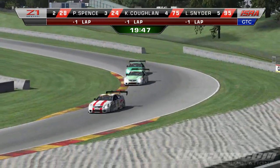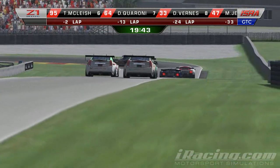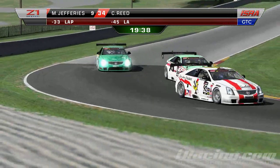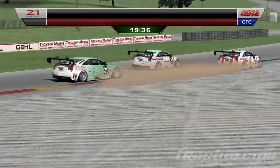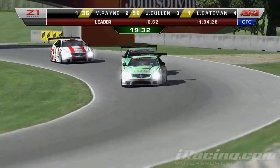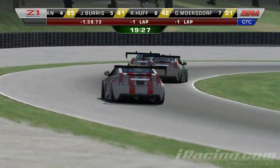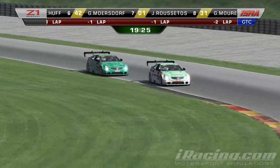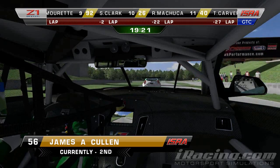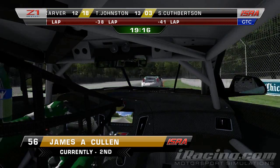Look, Mark Payne had fallen back in terms of the gap between them a little bit, so it's possible that James Cullen might have a little bit more pace than him, but there's traffic here. These guys are going to be lapping, and Mark Payne, another tough competitor, is going to do all he can to defend and keep James Cullen behind him. He's still got 19 and a half minutes to do that, though. And James has been so smooth up to this point too, so again, the red mist is coming up, and he's going to try to take that place back as soon as possible.